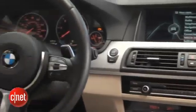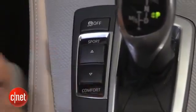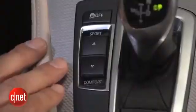Now, beyond the cabin infotainment, three things in here that are cabin driving tech are very telling and very interesting on a diesel. First of all, down here, you've got the rocker switch for Comfort and Eco, but also Sport and Sport Plus. You don't normally associate those kind of settings with a diesel sedan.